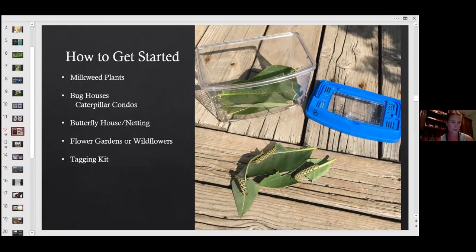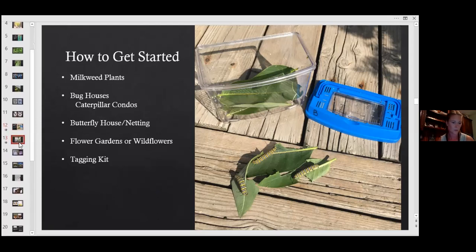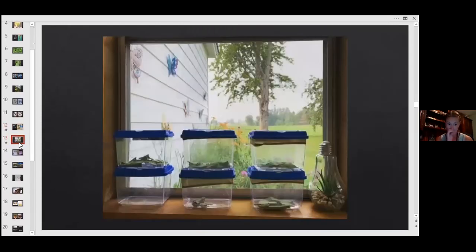Let me go down here. So I'm just going to show from here, again, how I care for them. So these are the containers that I had them in this year. And this is outside. I have a sun porch, and it gets natural light. The temperature is pretty much the same as it is outside.